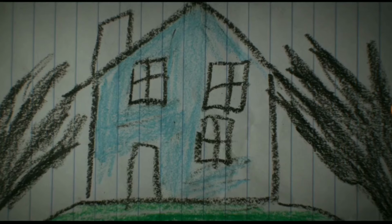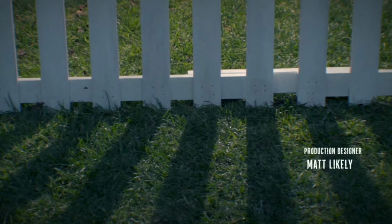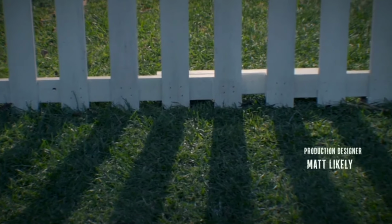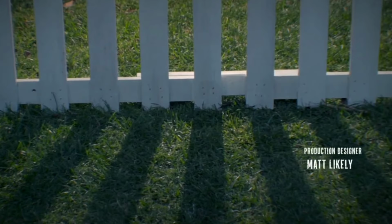The next scene seems to be the same blue house, but this time it appears to have dark shadowy claw hands heading towards the home. Up next we see a pristine white picket fence with a well-manicured lawn. It's strange, this picture seems out of place for some reason. Maybe because we know this town isn't a well-manicured place.